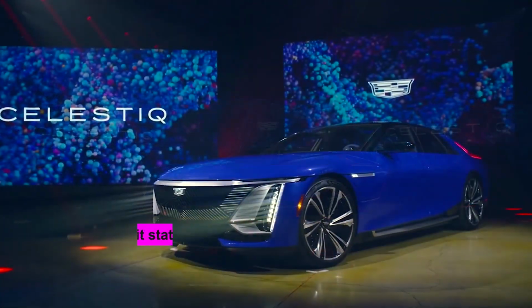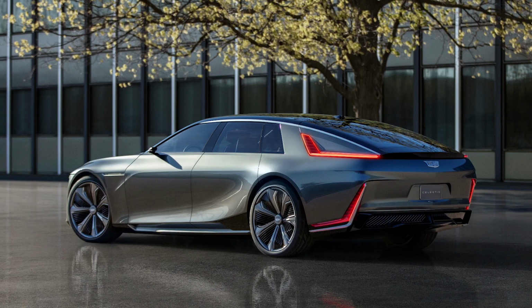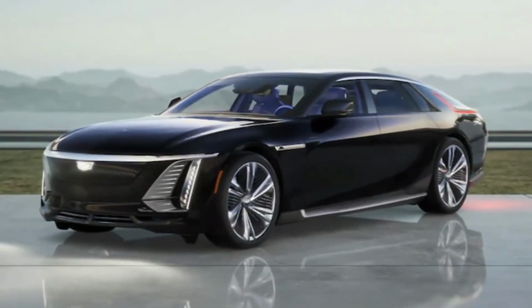Cadillac Celestiq tax credit status. The Cadillac Celestiq is far too expensive to qualify for the government's EV tax credit. The federal EV tax credit is limited to $55,000 for sedans.